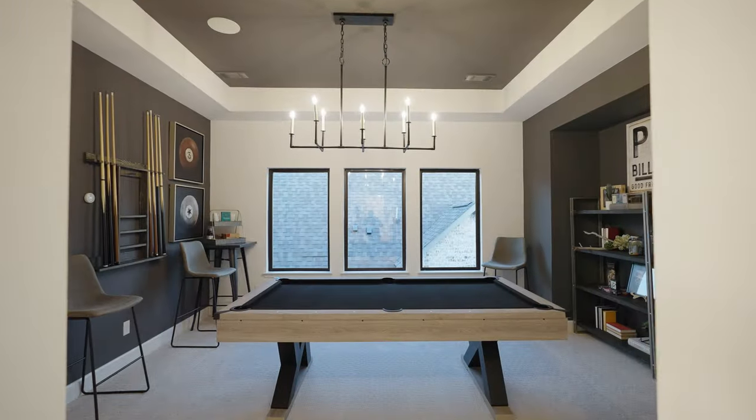Now, let's go downstairs to look at the main living area and the primary bedroom. So here we are downstairs. Right before we enter our main living area, we're greeted with a half bath here with quartz countertops.